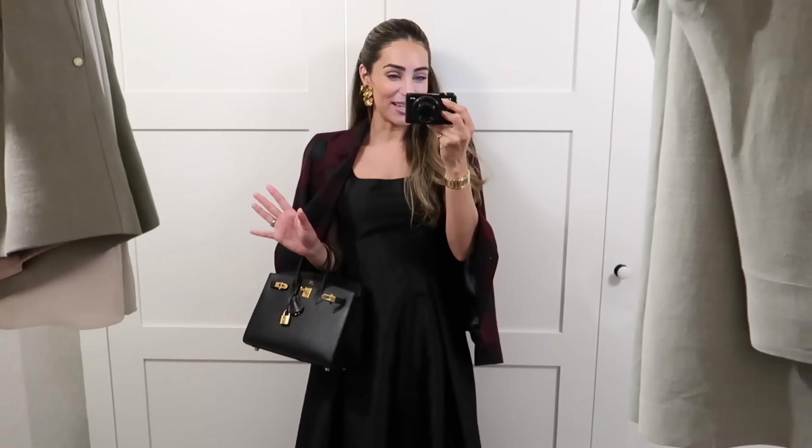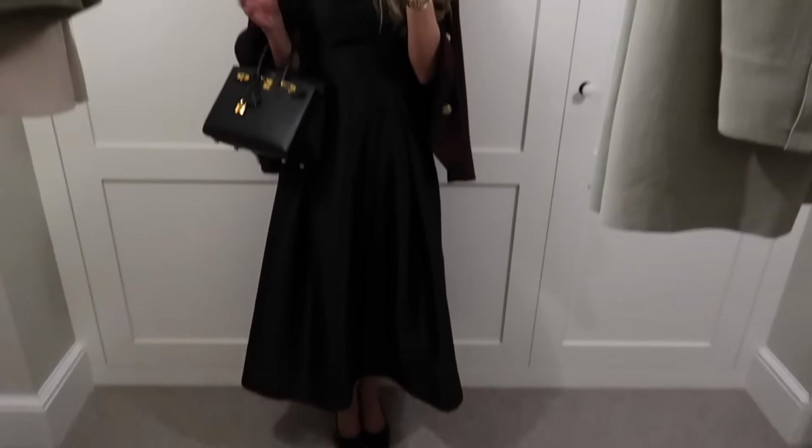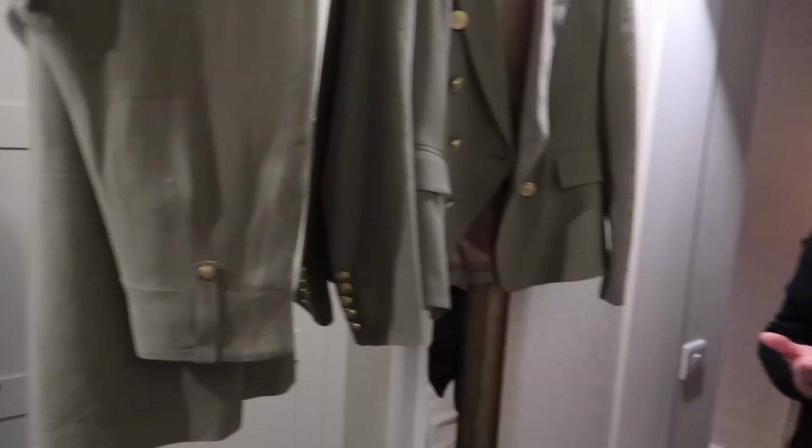So this is my outfit and I feel lovely in it. This dress is such a gorgeous dress. I just love the shape of it. I love how it goes with just simple shoes. And with every outfit that you see, there is a husband waiting for me to get out of the door.